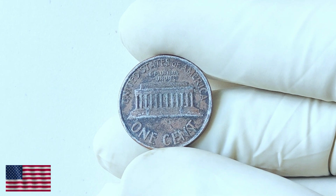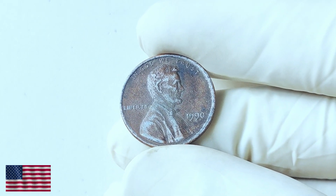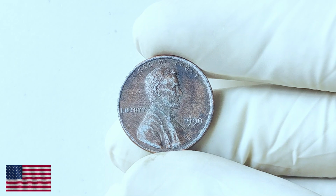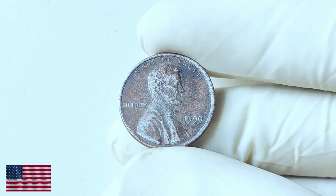Coins like this aren't just collectibles. They're lottery tickets with better odds, hiding in plain sight. Every day that goes by, another rare penny is lost, spent, or destroyed. Don't let that be your story.